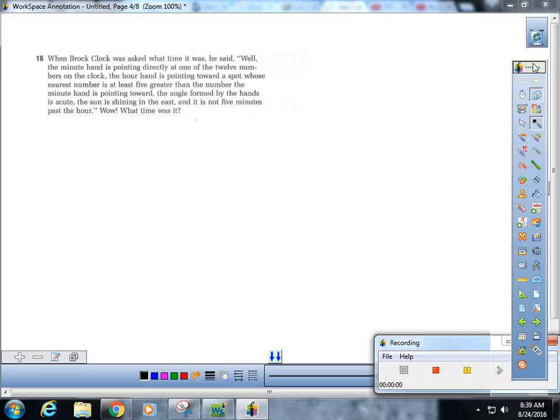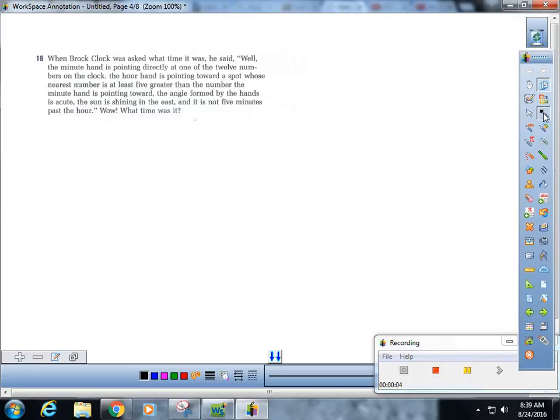This is the reason we use such an old book. This is a really tough question from 1.3, correct? So you're going to actually watch me struggle through this because it's the same thing you would have had to do. This is the third or fourth time I've done this question, and I struggle with it every time. When he was asked what time it was, he said, well, the minute hand is pointing directly at one of the 12 numbers.